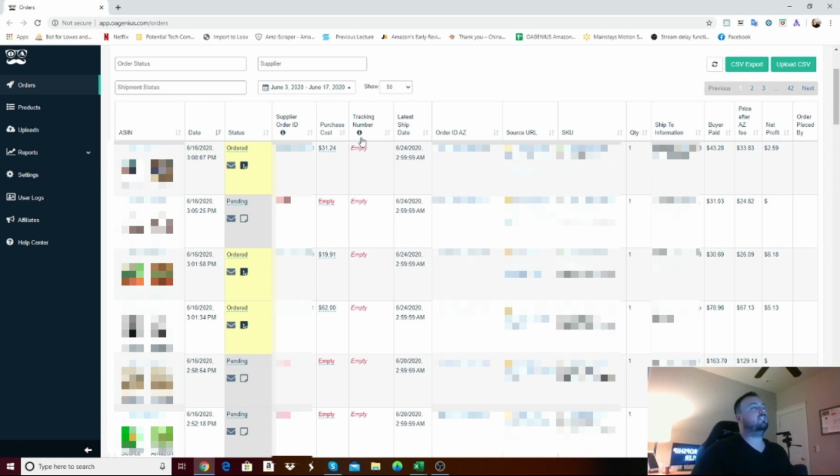These three things right here all happen even if you don't have the auto order function on, because what you actually can do is connect your email address to OA Genius. It's not actually connecting, it's forwarding the emails from your Gmail to your OA Genius email, and it's just picking up the information based on the ship to information you see here. It's picking up that information, and then it's just auto filling for this particular order.